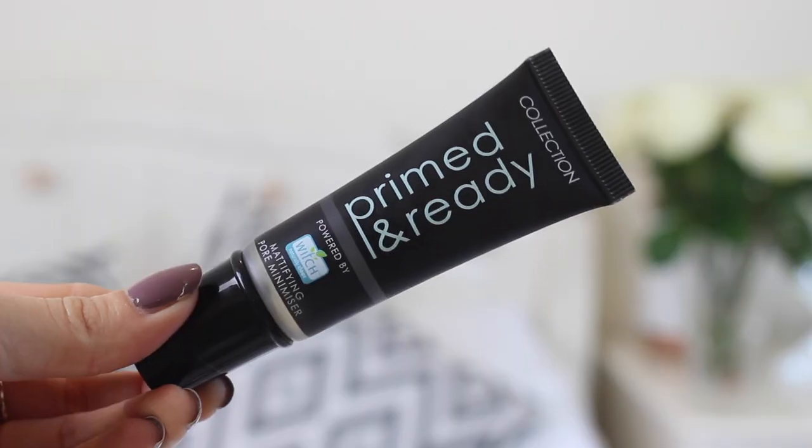And because I want my makeup to stay in place all day long, I don't want it sliding around and revealing this horrible area of skin, I'm also going to use a primer. And this is actually a brand new one from Collection, and it's their Primed and Ready Mattifying Pore Minimizer Primer, which has ingredients by Witch in there. So Witch, you probably know, is a skincare company that produces lots of products for spots and bad skin days, so it's really good that it has that kind of skincare element to it as well.